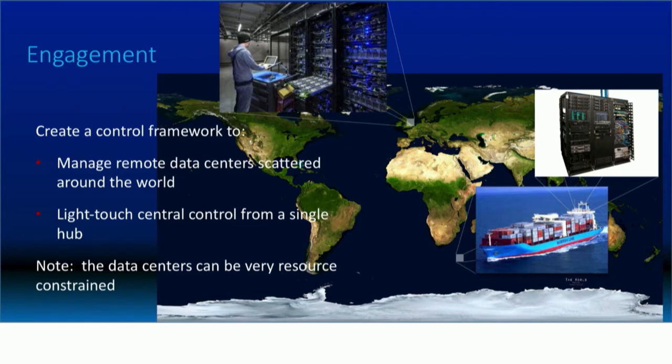So the engagement, as I mentioned, was to create a control framework that from a central location managed these remote data centers around the world. The central control hub had to be very, very light touch because there were times when the distributed edge locations weren't in communication with the central location for hours, days, or weeks at a time. The pipe to those locations is very, very tight and very long. So latency is a real problem, as is bandwidth. And the location itself, these floating data centers or edge locations, are very resource constrained.